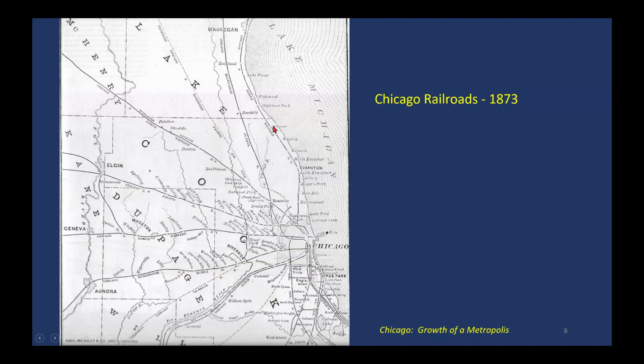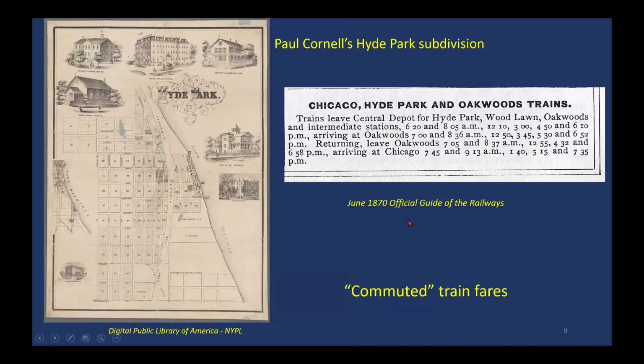And I'm especially highlighting the C&NW and the Illinois Central because, as soon as the Illinois Central opened, there was a fellow by the name of Paul Cornell, whose cousin was the founder of Cornell University. Paul Cornell established a subdivision down on the south side, and he convinced the railroad to stop trains there. But the trouble was the trains didn't run often enough, and they were too expensive, and that was hampering Paul Cornell's ability to develop his subdivision.